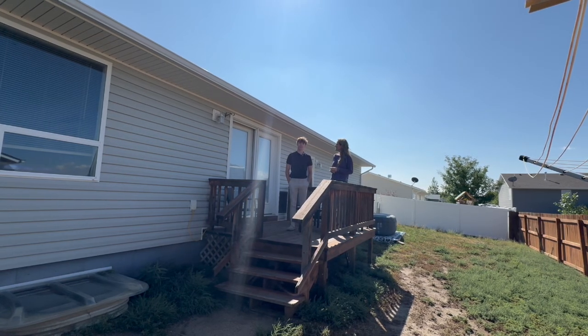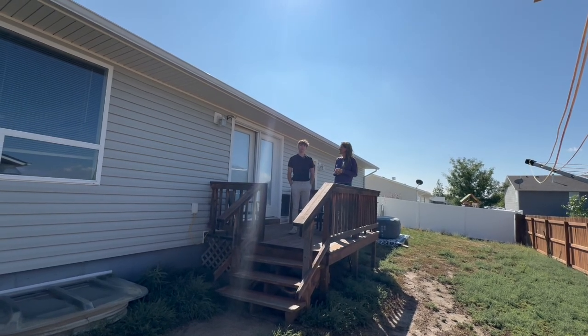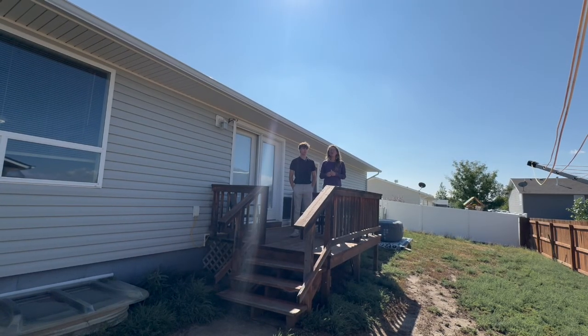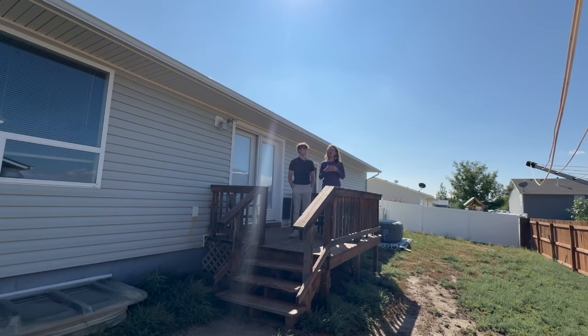A couple more things we wanted to tell you. This house has vinyl siding, central air, and just a 1-year-old roof. This home also qualifies for the Rural Development Program. If you qualify, we'd love to show you this home, so call or text us today.